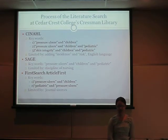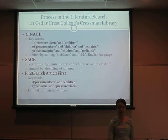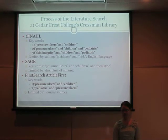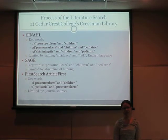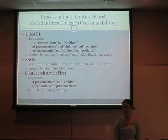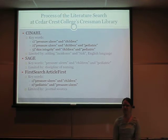On SAGE, the search yielded 1,999 results, and limited to the discipline of nursing yielded 10. On First Search Article First, the first search yielded 3 results, the second yielded 7, and limited to journal sources yielded 3. Both SAGE and First Search Article First did not produce articles that answered the research question.